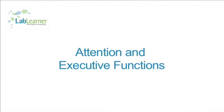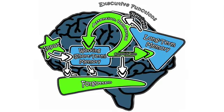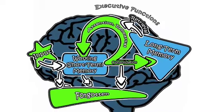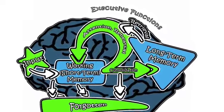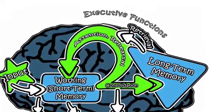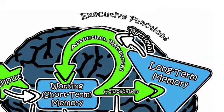As suggested in the information processing model, attention and executive functions play various and controlling roles in the overall process. Let's talk about executive functions. Executive functions essentially oversee the handling of new information. It orchestrates the retrieval of relevant pre-existing information from long-term memory, guiding rehearsal while helping direct attention.